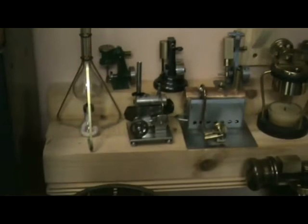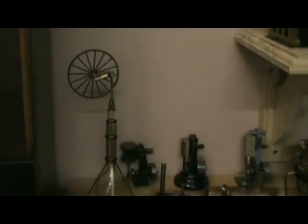Then in the front row here we have a Hillshire steam powered windmill, and for those of you who are not familiar with it, the steam engine is that tiny little piston there at the top, and then the boiler is the glass tube.